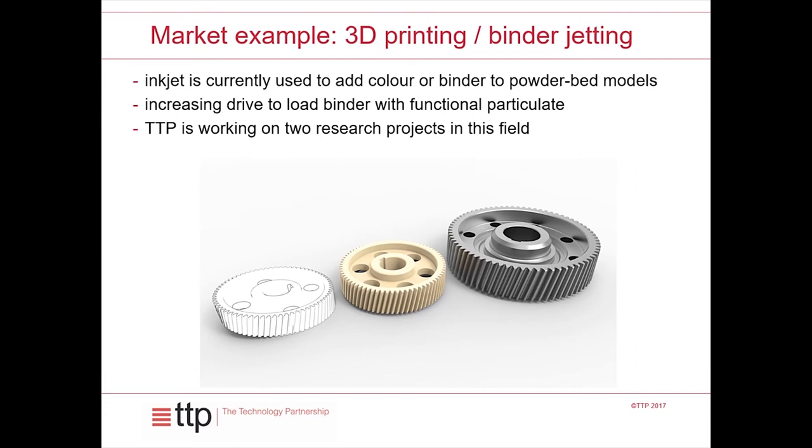There's a lot of interest now. Everyone's used to printing binder in these machines. People now want to print binder with some additional functional particulate contained within it. So, for example, you might have a bed of aluminium powder or tungsten powder, and within the binder, you could add a second material locally, just in one area of the part. Currently not possible. If you have a bed of powder that's 50 micron particles, you might want to infill some of the gaps and increase the density of the part by adding 10 micron particles in the binder. And as I say, we have a couple of research projects going on with universities into this type of technology using Vista.